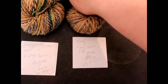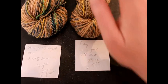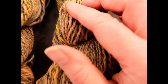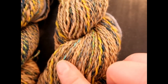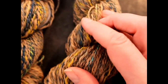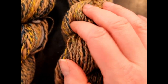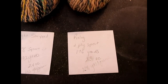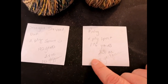This one is from the roll log, which was the entire batt rolled horizontally and then drafted. So this one you can see, if I get in really close here, there is definitely more blending. I really let this yarn be what it wanted to be. So there is some thick and thin in here, and I kind of like that. Down here you can see some really well. See, there's a lot of blending in here. And this one is also a 2-ply sport, 176 yards, 2.3 ounces, 2.58 yards per gram. So these are pretty close.